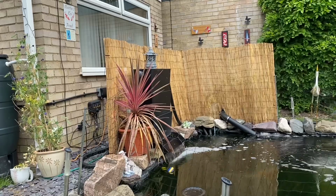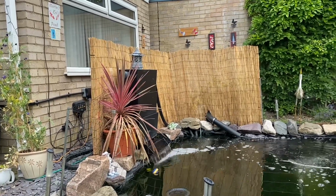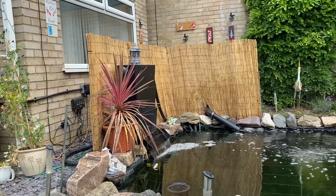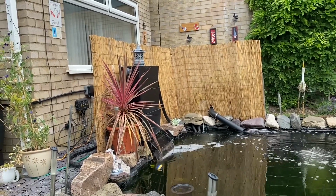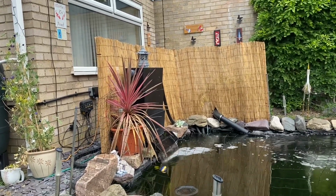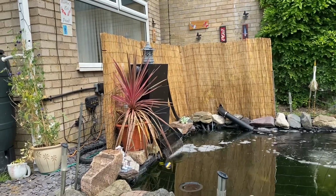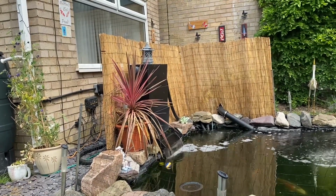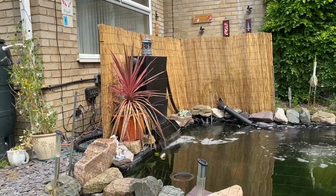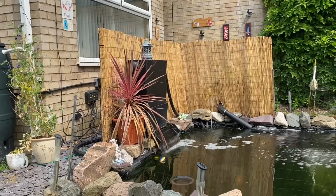I'm not DIY savvy enough to build my own upflow filter, so I'd probably have to buy a pre-made one. Anyway guys, let me know your thoughts. Should I go for an easy pod or a Tempest? This will be next year. I can't afford it this year. I've spent too much on the pond this year already.